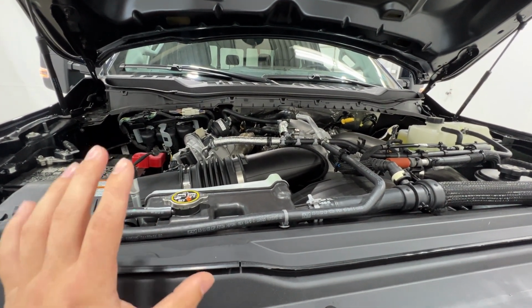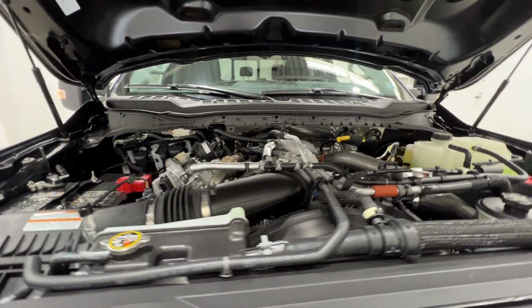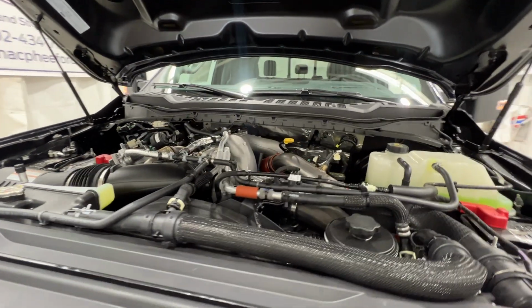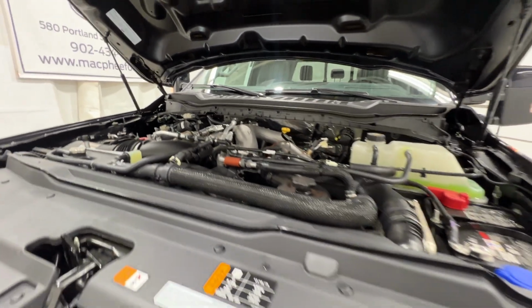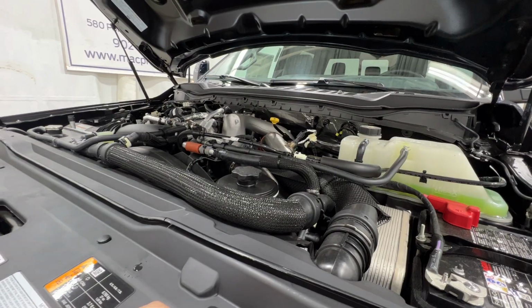And Super Duties are now rated for a maximum towing of 40,000 pounds. Which is an enormous number. There's also an 8,000 pound payload capacity. Now keep in mind those numbers are to a very, very specific configuration of Super Duty.